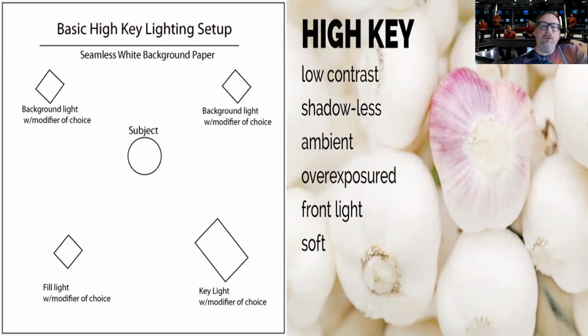Now, when we go to do high key, here's how we set it up. If you ever want to do high key lighting, this is exactly what you do to show all the low contrast, shadowless, ambient, overexposed front light.